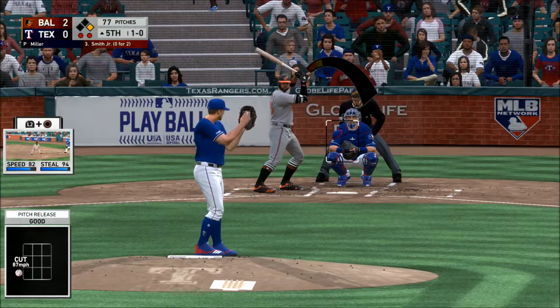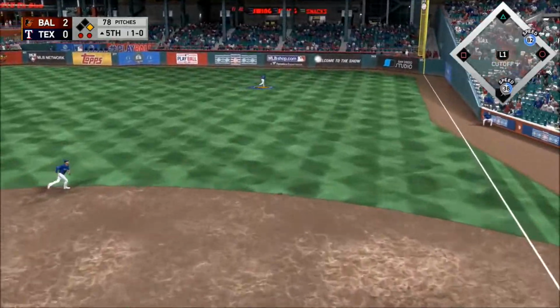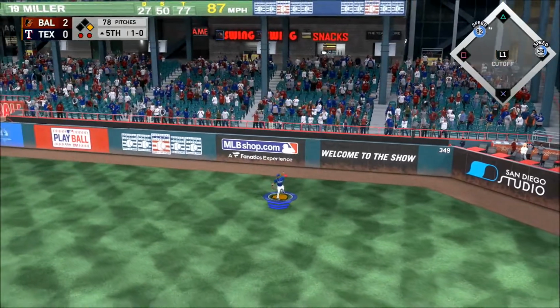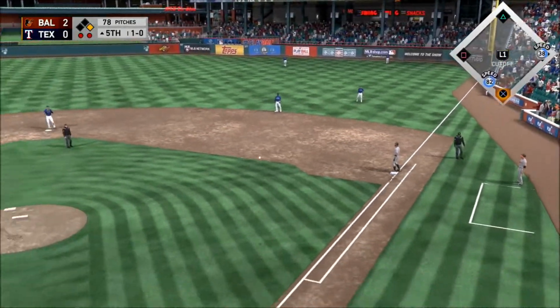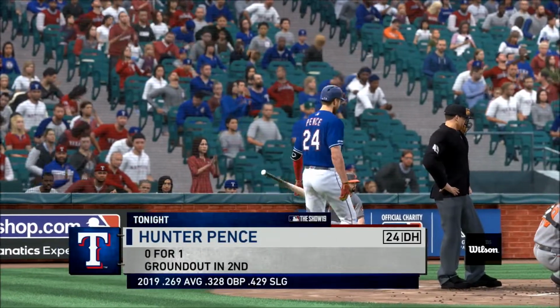Digging in once again with two away. There's a swing and a drive hit well out to right field. And that is off the wall in right field. VR isn't stopping. Here he comes to the plate. He's in time, and he's cut down at the plate. And happy with their discipline at the plate in this one.